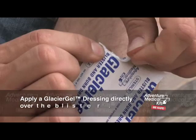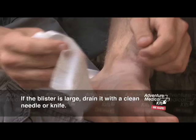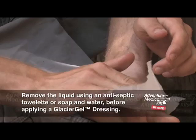If the blister is small and intact, do not puncture or drain it. Apply a Glacier Gel self-adhesive dressing directly over the blister. If the blister is large, drain it using a needle or tip of a knife cleaned with an antiseptic towelette or alcohol wipe. Massage the fluid out of the blister and wipe the area with an antiseptic towelette or soap and water. Apply a Glacier Gel dressing over the top of the blister.